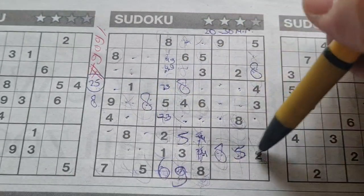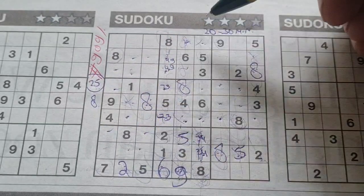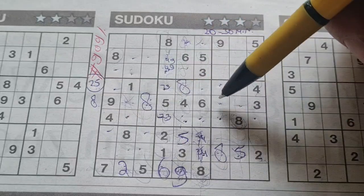2 in this row, 2 in the row below. So last row, the only place left of the 2 should be there. No 2 here. Need a 2 there.